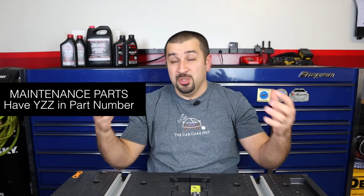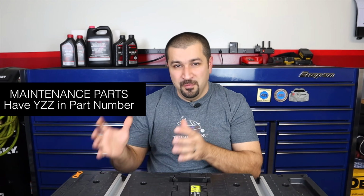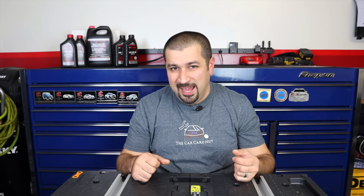The other thing is YZZ. If you see that in the part number, this is also another form of the economy part, and usually this is more maintenance stuff, your filters, oil filters. You're going to see those designations. These are not factory parts, but for almost all cases when you see YZZ, this part might not be available in its original factory form. For example, oil filters, you rarely, if ever, find an actual factory filter. They're all going to be YZZ filters.